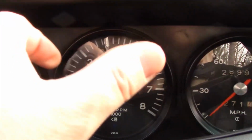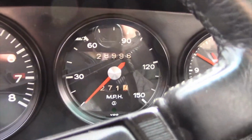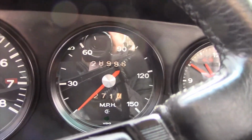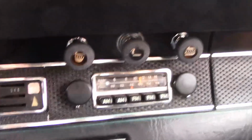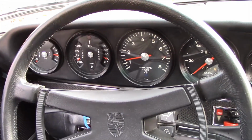I actually have mine canted over so that red line is straight up and down, but that's the way they did them. It's nice to shift them that way, you never over rev. But there you go. This is a very low mileage car, it looks like. Maybe 28,995, 128,995, who knows. And a clock too, radio, the vents, everything very simplistic, minimalistic, just what you need and nothing that you don't. And the coolest thing, of course, is that any 911 you get in, it's going to be very similar to this layout, even decades and decades later.